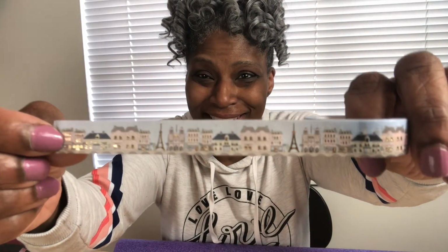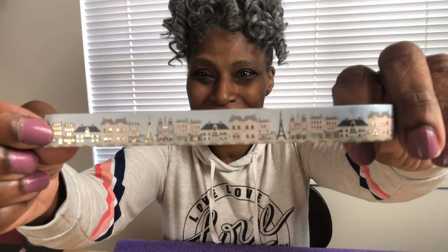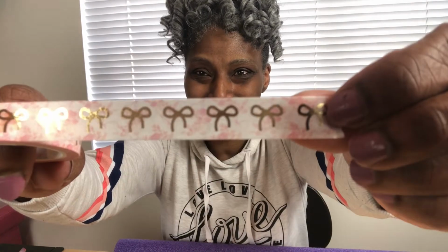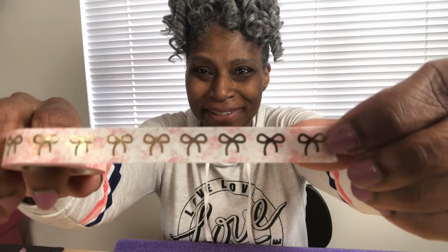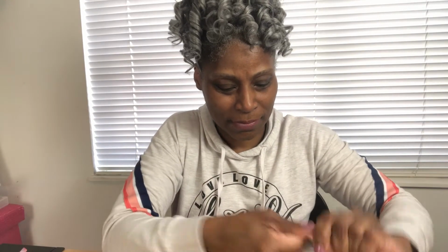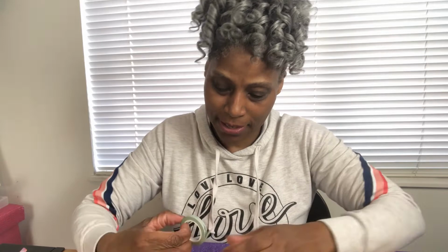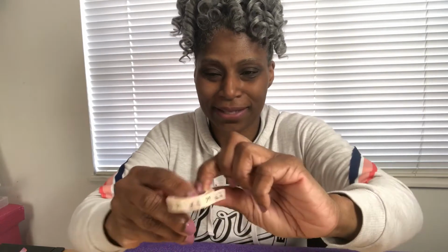Look at it. This is the best washi. Look at that. Oh, how much I want to go to Paris. This is so pretty. Oh, I just love it. It is so cute. Look at the bows. Isn't that pretty? Oh, they are so pretty. I love that color. And let me show you. It's the same as this one. I just didn't open it up because it's the same thing, okay? And I like, of course, the bicycles. Look at that.